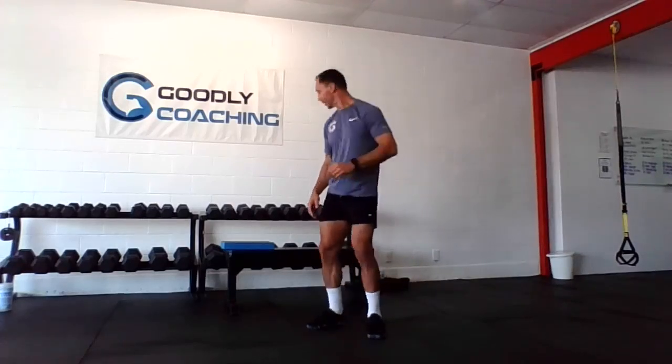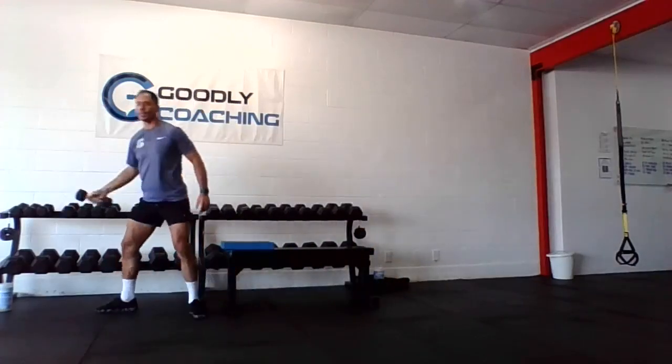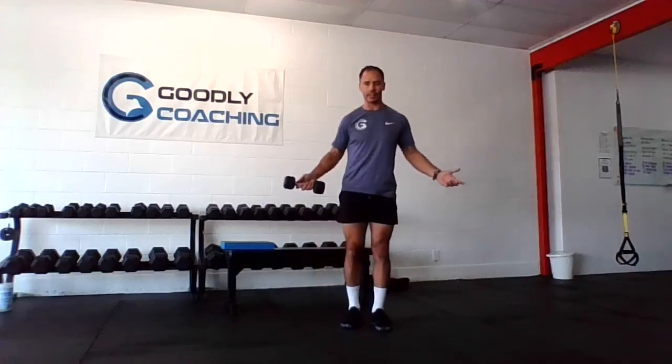And then your last one is going to be, you can kind of add some weights. If you have some weights around, you can get into a single leg and just move weight from left to right. And that's always a very challenging one to do. So if I have my weight in my right hand, I'm just going to move it over to my left. Right? I'll move it right back over to my right. If I want to, I can move it under my leg. That'll be a little bit more challenging.